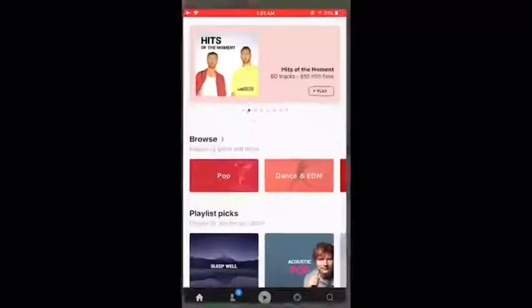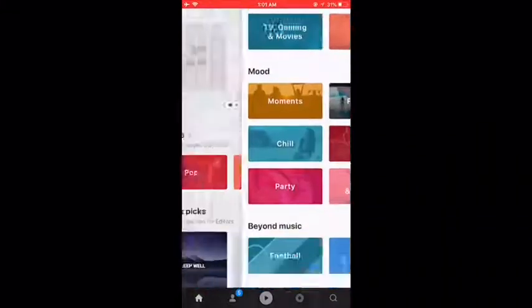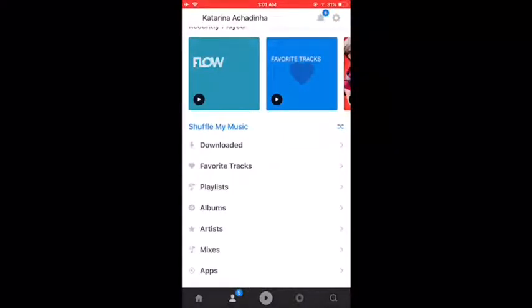Now Deezer is the app that I use instead of Music. So you have all of these different genres that you could choose from. You have playlist picks, popular charts, new releases. Then you also have your own little profile. And the reason why I love Deezer is because the premium is only $5.99. So that's the first thing.